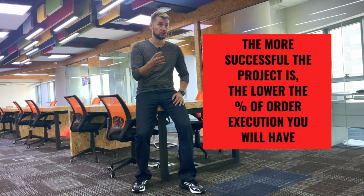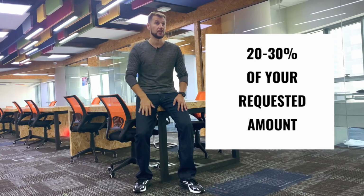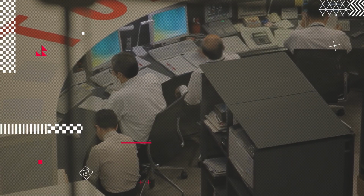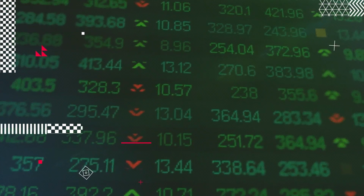Needless to say, there are two more very obvious correlations, such as the more successful the project is, the lower the percentage of order execution you will have. It is not uncommon when brokers are forced to reduce the size of your entry to an IPO even to a fraction below 1%. Can you imagine this? Or more frequently to 20 or 30% of the requested amount. And also, such market restrictions often lead to the fact that brokers themselves introduce internal rules. For example, their old and larger clients are offered larger allocations than newer or smaller clients.